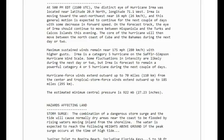We all know Irma is still a Category 5, and there will be some fluctuations. It's going to fluctuate up and down in intensity. That's likely. You're going to see it. Don't flip out if you do. It's going to happen more than likely in the next day or two. No matter what happens with its fluctuation, Irma is still forecast to remain a powerful Category 4 or 5 hurricane during the next couple of days.